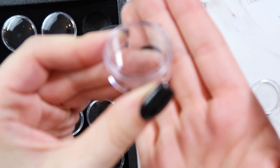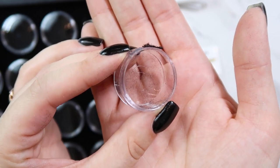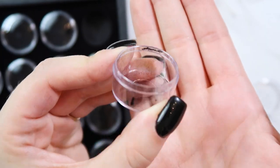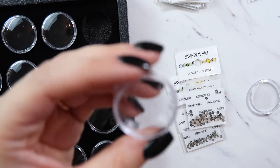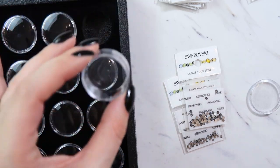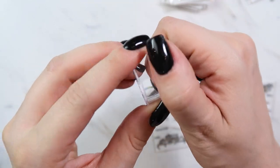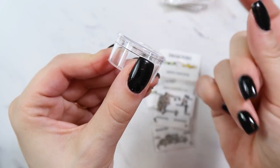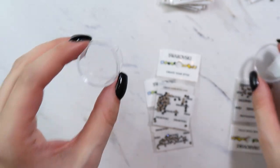Okay, one bad thing about this black foam that they have in here is it kind of covers the entire container, which I don't want, my crystals to be covered in this black fuzz. I'm just taking a tissue and kind of cleaning it out. Yeah, that might not be the best idea for them. Also, these lids are not screw top. They just pop off and then you can just push them back on. So that is a little bit easier than trying to screw the lids back on.